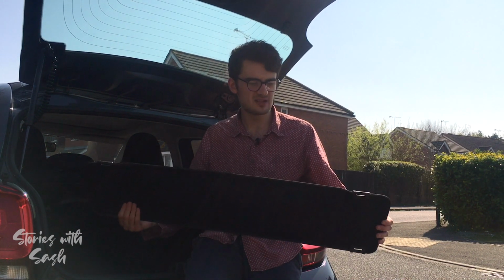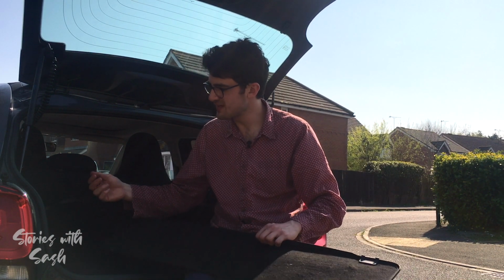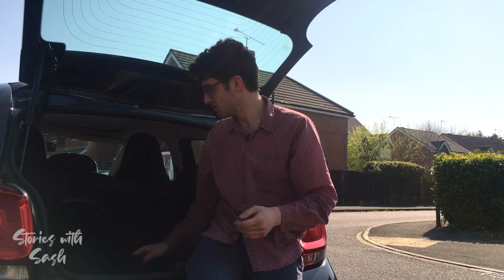I don't know what's the matter with a conventional parcel shelf. I don't actually know any C1 owner, and I know a couple, that has actually figured out how this thing goes together. You've got these little ropes and these things, but it's just a waste of time really. I'm not even gonna lie to you.